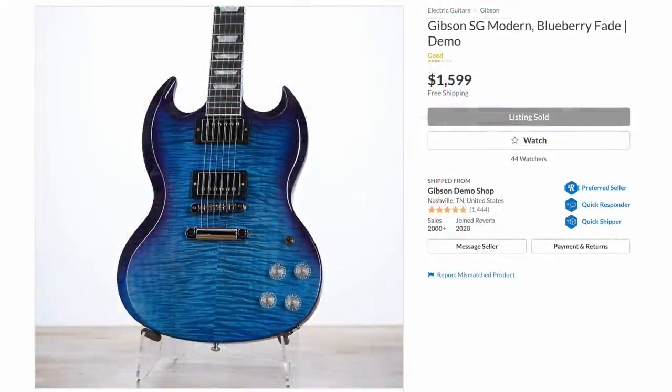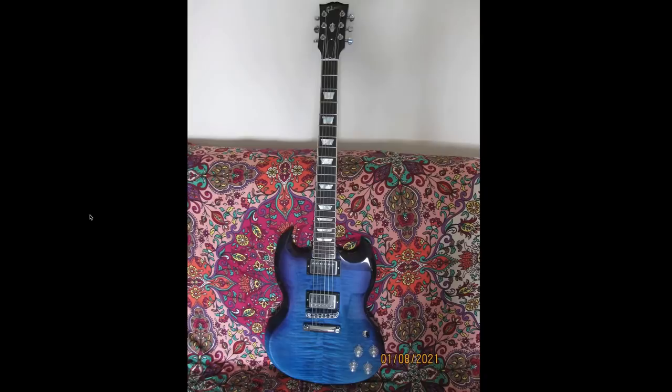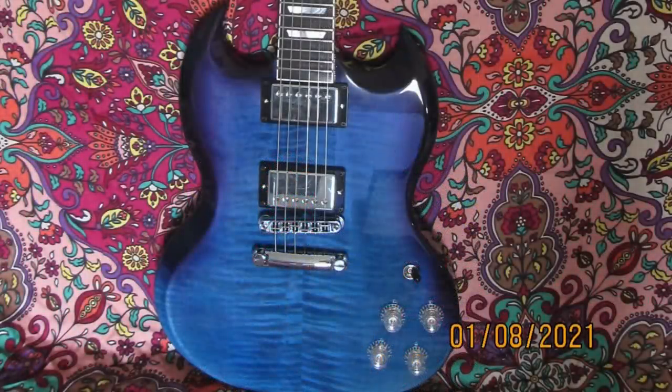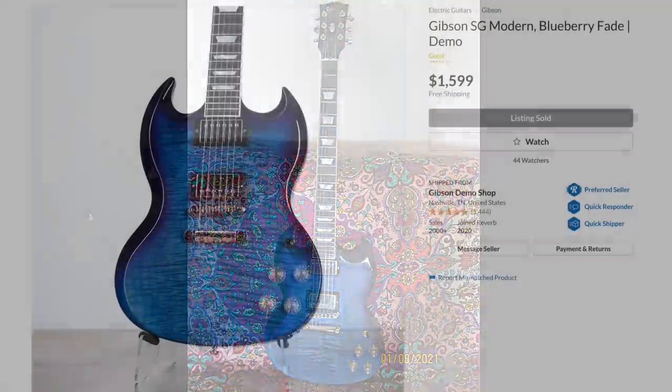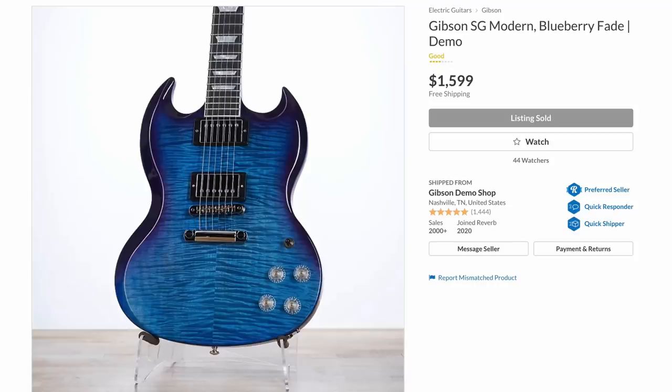So this Blueberry Burst, hands down the best one I think I've ever seen. That is a top. Why is it in the demo shop? I have no clue. I mean, you gotta understand, most of them look like this, there's like hardly any flame to them at all. I mean, this one's not a bad example either, but most of these are not terrific. This thing is just explosive. And at $15.99, a $400 discount, why not?